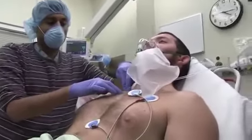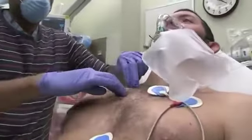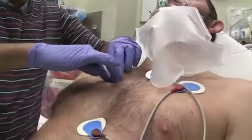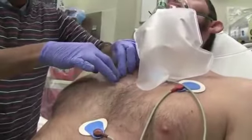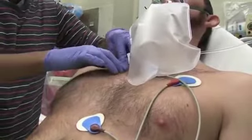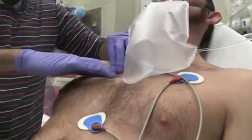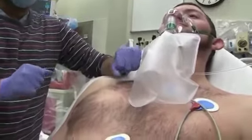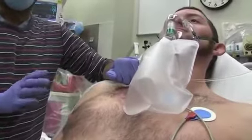Just to walk through the procedure, it's going to be second intercostal space, mid-clavicular line, where we'll be introducing our needle and our incision will be made ultimately. So I'm just feeling for my landmarks at this point. So you're using the true closed system? We're using the Uresil, which is a true closed system.